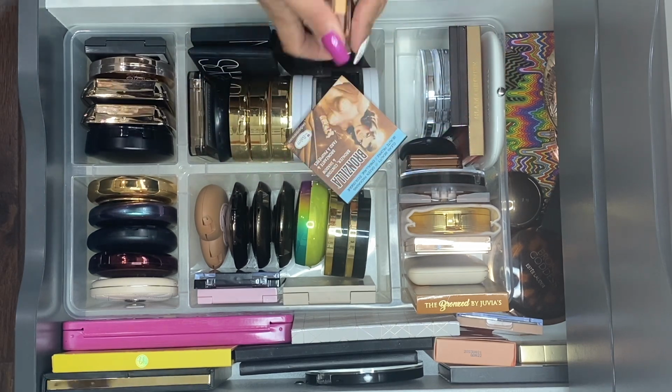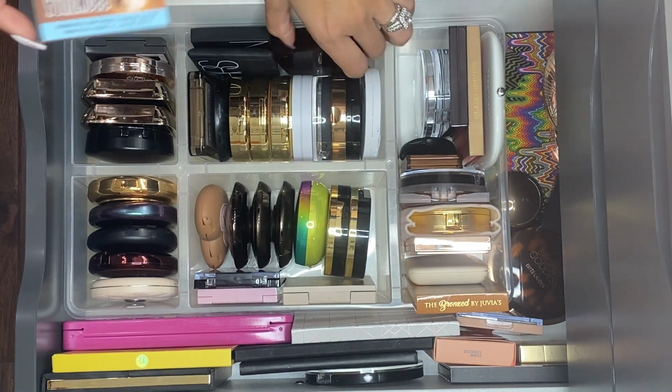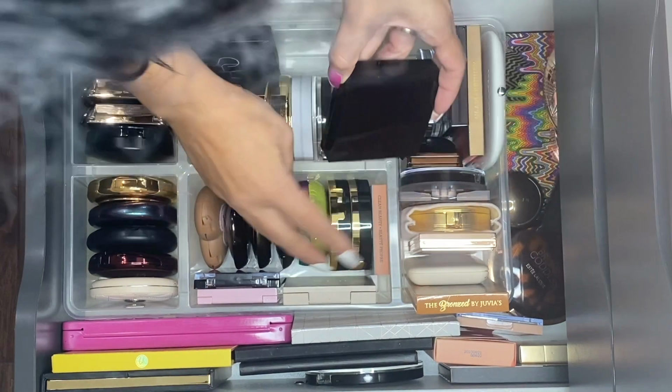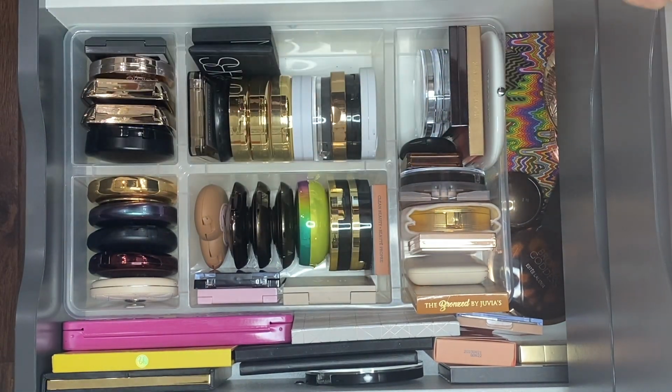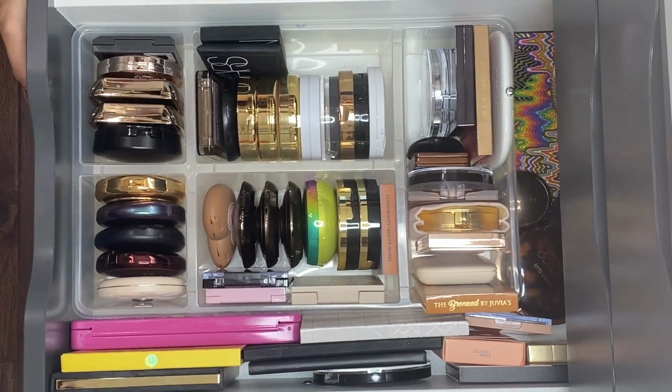Pretty, really pretty. But I do like the other one too. Which one do I want to do? Let's do the Laura Mercier. That was my initial thought. Let's do this one. I don't think it's available anymore. At least I haven't seen it on Sephora. I'm gonna do a couple blushes. Not too many because I have a couple already, but let's get some blushes.